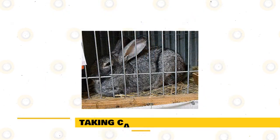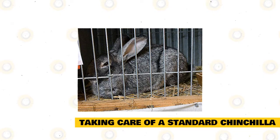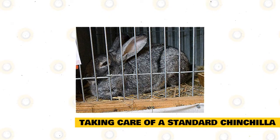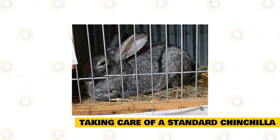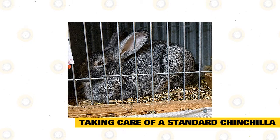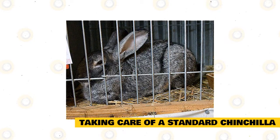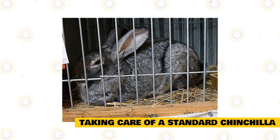Taking care of a standard chinchilla. Standard chinchillas really are quite easy to care for, regardless of the owner's level of experience. They are not the most demanding types of rabbits and are more or less very receptive to any kind of care, so long as you look after them diligently. The important part here is to keep an eye on their health and to see to it that you give them their much needed social time and interaction to promote their friendly temperament.